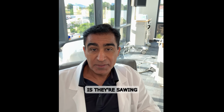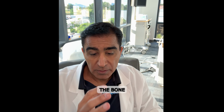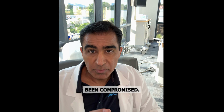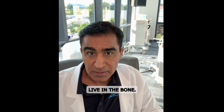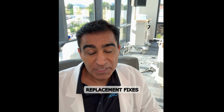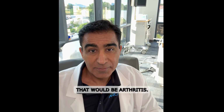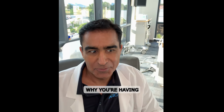But all it is, they're sawing off the ball, coring out the socket, they're removing the bone where the hard cartilage that covers the bone has been compromised. And when they do that, your pain stops because the nerve endings live in the bone. That's how shoulder replacement fixes your pain. That would be arthritis. They don't fix the rotator cuff. They don't fix your tear, which is why you're having your surgery, theoretically.